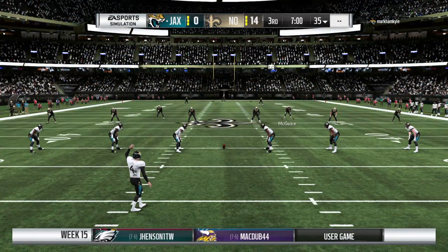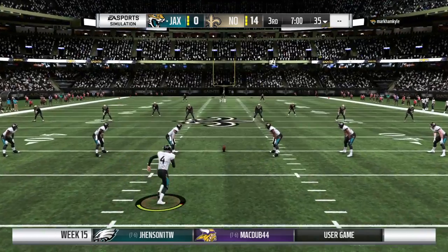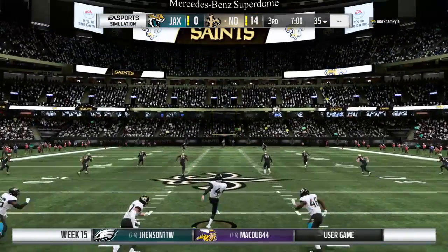Oh, you're up already? Yeah, I'm up 14. I'm trying to get to 21-0. For the third quarter, the Saints have the lead, now I get the ball back.